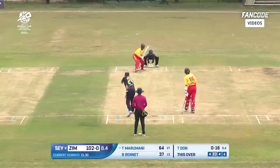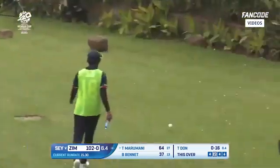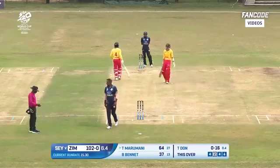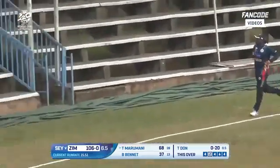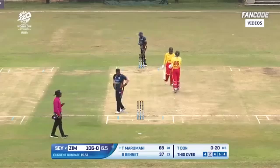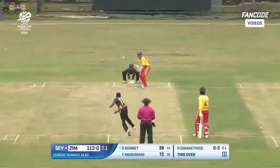Cracked away again. Same result. That'll be 4. Man in the covers does not have a chance to stop that one. Long off will just pick that one over. Full toss. And that's been hit away. One bounce and over the boundary. 24 runs in that over.